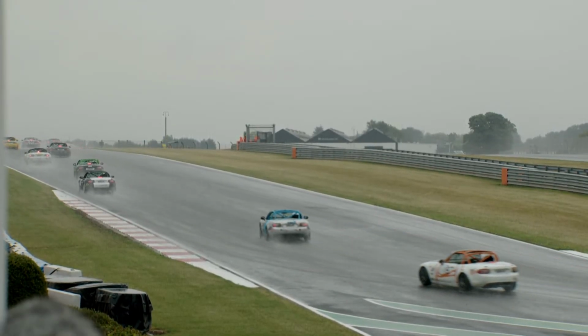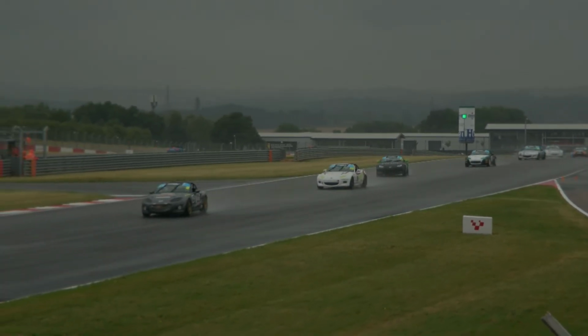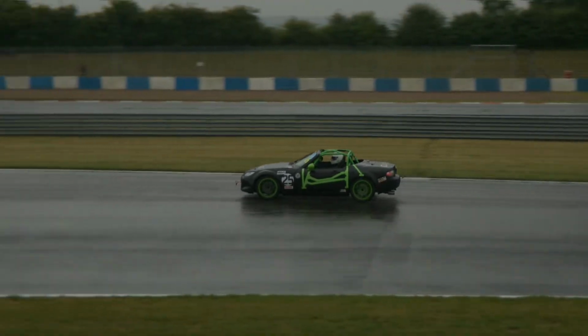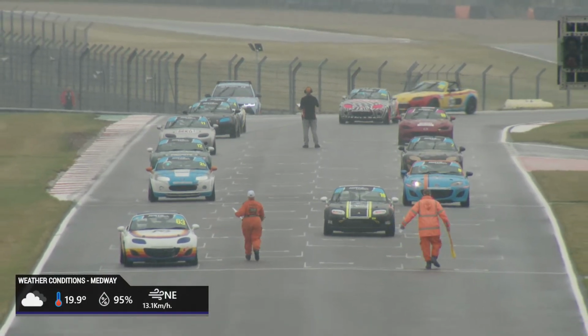He had a really good first race at Snetterton. Race 2 didn't make it to the end. Silverstone race 1 was there or thereabouts. Race 2 was an improvement. Brands Hatch, either he didn't attend or he didn't finish race 1, and we didn't have race 2. So John Langridge has got a lot of making up to do, but that's so difficult in the Miata Trophy because it is so tightly fought.